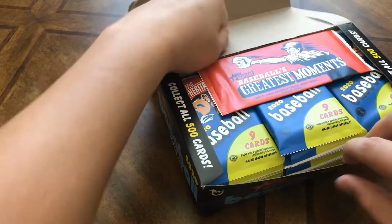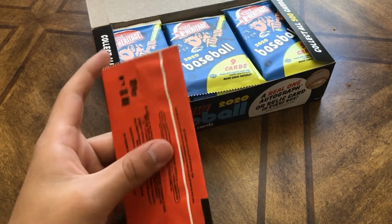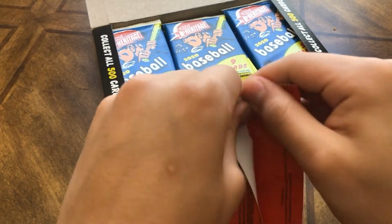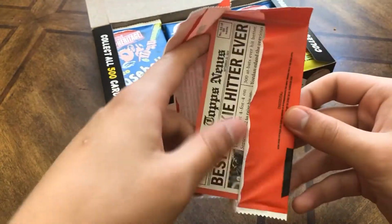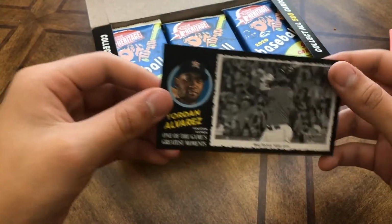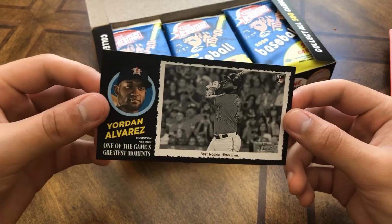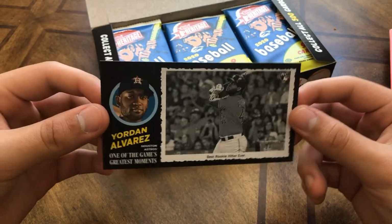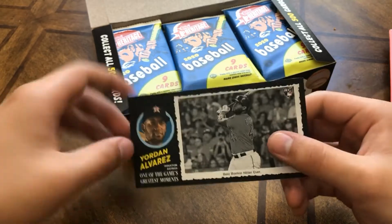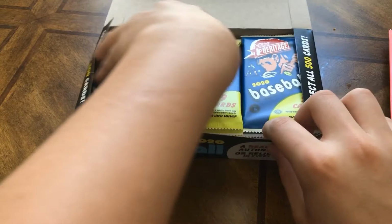Oh, here's one of those greatest moment things. Let's go back to our thing. Okay. Let's see. It's a Yordan Alvarez. That's a nice one. It's a rookie. I have no idea how I'm going to sleeve this. But that's a nice one though. I like that. Those are pretty cool.